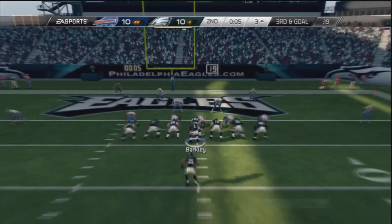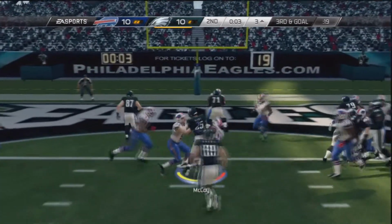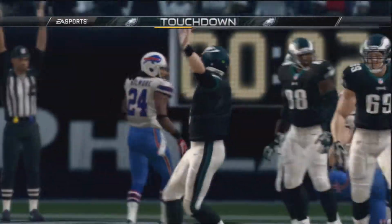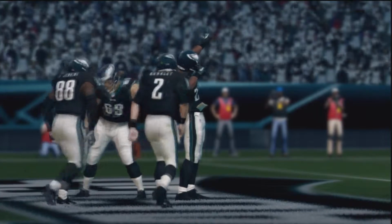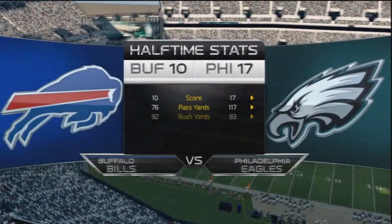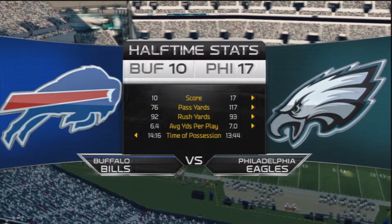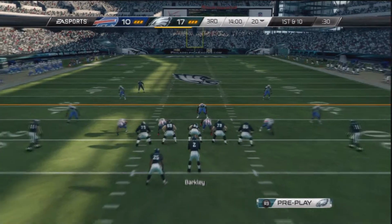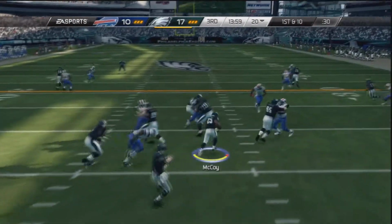And now Matt Barkley would come out. LeSean McCoy in the backfield. McCoy gets the carry. And he is dragged into the end zone. Touchdown Philadelphia. And that is McCoy's second touchdown on the day. 17-10 now for Philadelphia. There's the stats. No really big numbers. So this game has been pretty non-explosive so far.